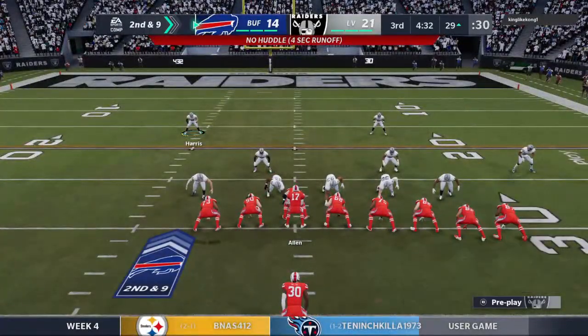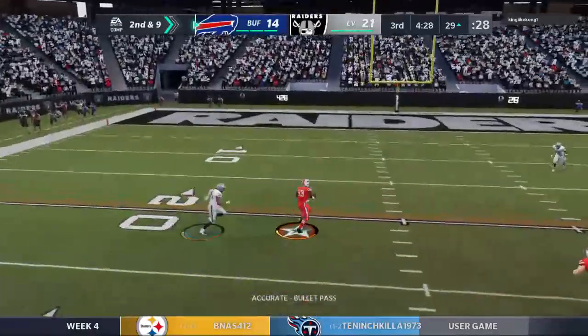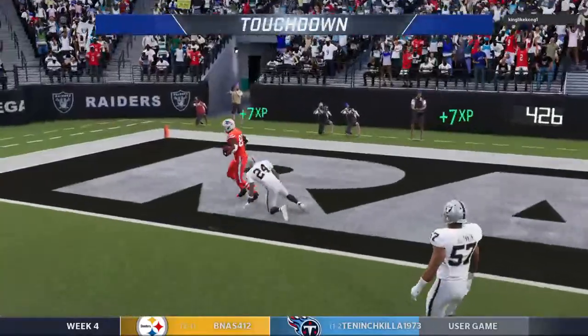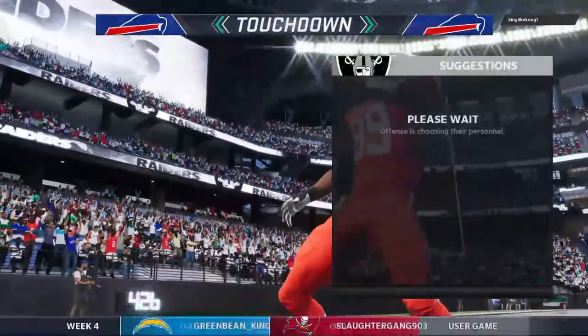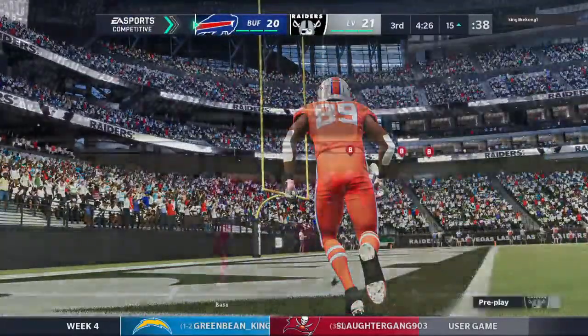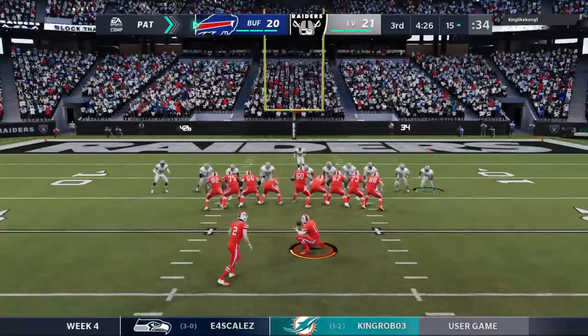Credit him with a 1-yard gain there to make it 2nd and 9. Quick throw here by Allen, complete. And he is into the end zone for a Buffalo touchdown. To Chris Godwin. Chris Godwin, his 3rd touchdown now on the year. And the Bills are an extra point away from tying the football game.